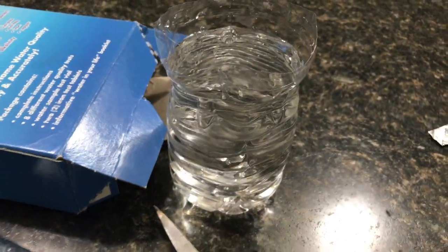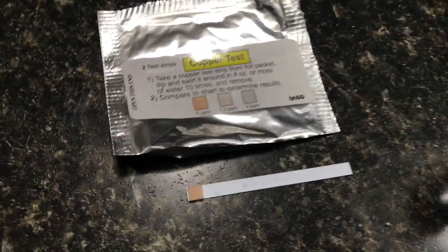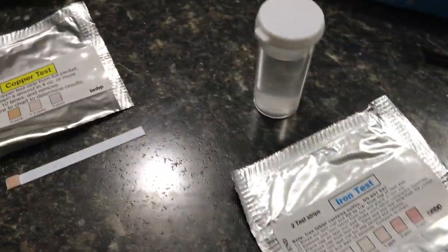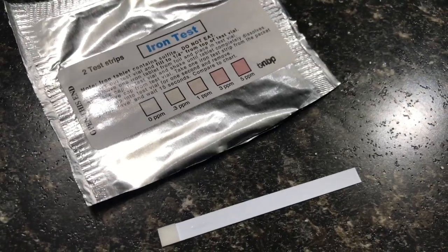As you can see, this is a little water right there from out the faucet. Little cheap test kit from my mom, from Menards. But the copper test is reading 0 ppm. The iron test is reading around 0 ppm. With this test kit, the iron test requires a small tablet to go into the vial right there, and you shake it for a few minutes until the tablet dissolves, and then you dip the strip into there, and it's reading 0 ppm so far.